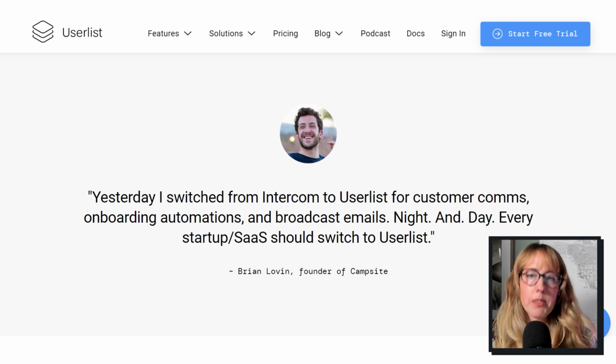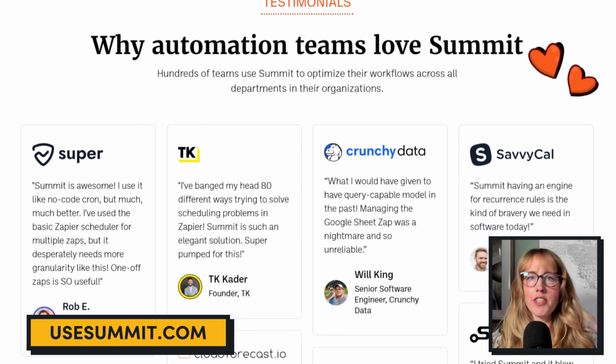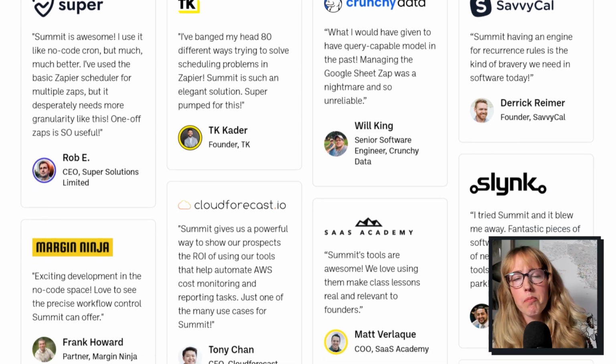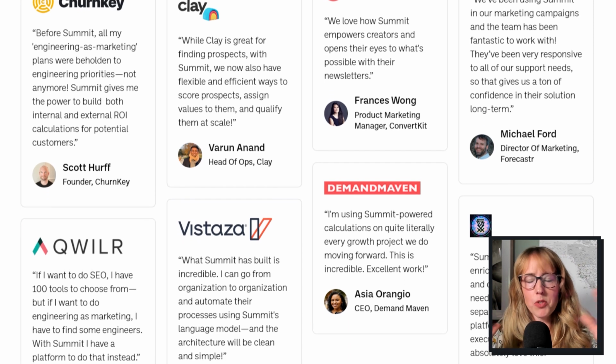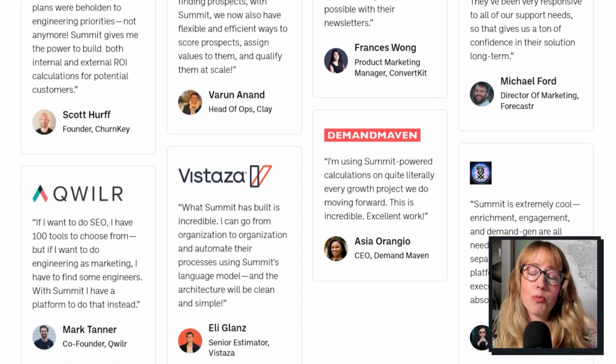The amount of white space around it brings a lot of importance to this area, making it super visible. Another great example, going back to usesummit.com, we have the wall of testimonials. And so not just one singular testimonial, but boom, boom, boom, all of these folks talking about why Summit is awesome. So you can have it simple, or you can have it as complex as this. Both of these companies are doing testimonial areas really well.